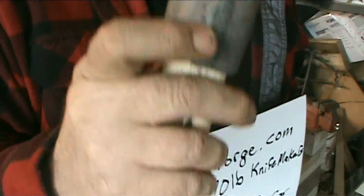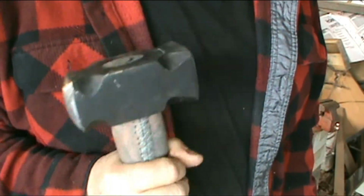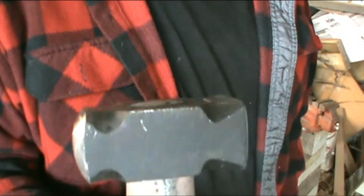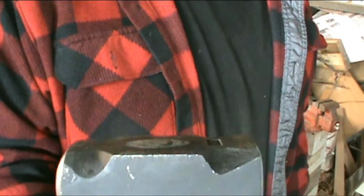Now, these are not called blacksmith hammers, if you're thinking about buying one of them. They're not blacksmith hammers. These are mining hammers. This one and the other one. But this is Dutch pattern.